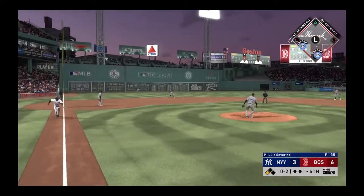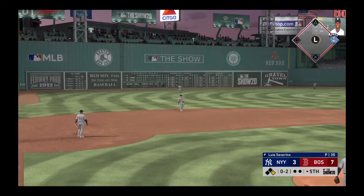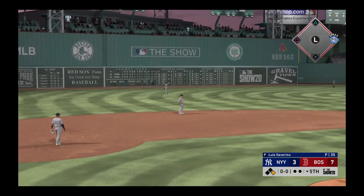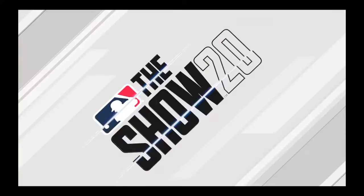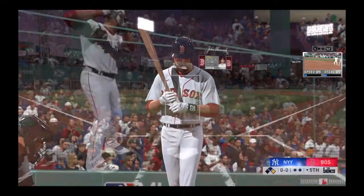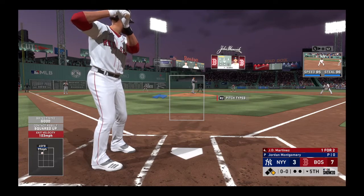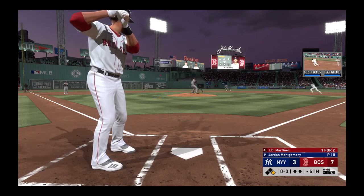Hit hard to short. Oh, and he has some trouble with it. And they'll extend their lead even further as the run from third is in to score. And those are plays that cost you ball games. You're already losing, and then you make an error like that to compound things. That's how things snowball on you, and you start to feel like you can't do anything right.